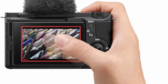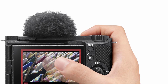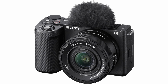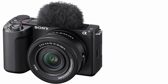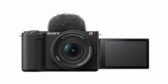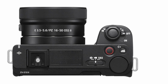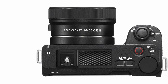It performs well in low-light situations such as in restaurants shooting flat lays of meals as well. This camera also has solid battery life, which is important when you're out exploring the world for a full day. The details: 13.3 ounces, 4.63 by 2.75 by 2.25 inches, APS-C Exmor CMOS sensor, interchangeable E-mount lenses, 16 to 50mm in kit, 26 megapixels, 4K/60p and HD/120p shutters.